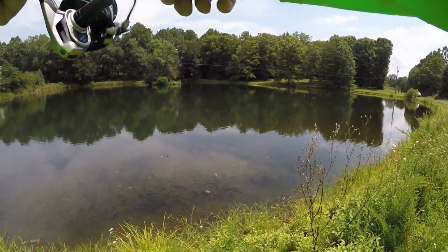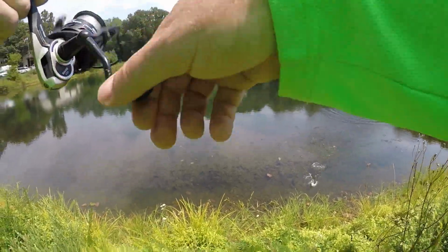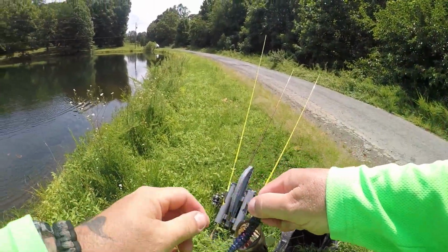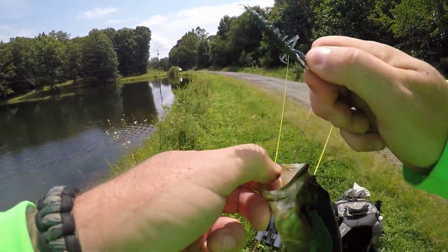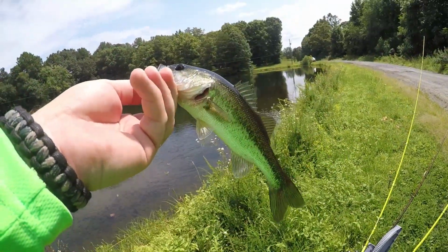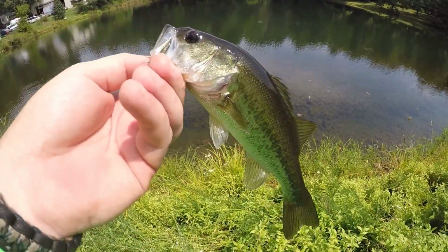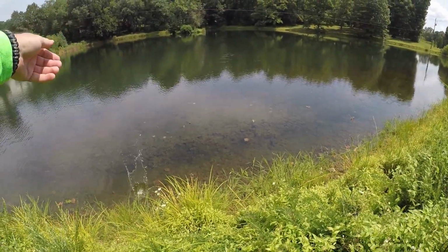There's one. Helgramite. Helgramite. Helgramite. Getting me some fish. Nothing big. Alright guys, they are busted on these dragonflies, that's for sure. Little dinks, but see ya.